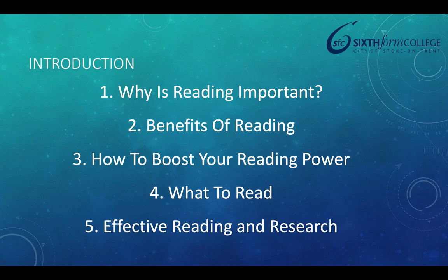In this short video, we're going to be looking at why reading is so important to Level 3 study. We're also going to have a look at what some of the research tells us about the benefits of reading, and I will share with you a simple tip to help you boost your reading power. We're also going to have a quick look at what sort of things you can read around STEM subjects and look at how to apply effective reading and research to problem solving and to assignments.